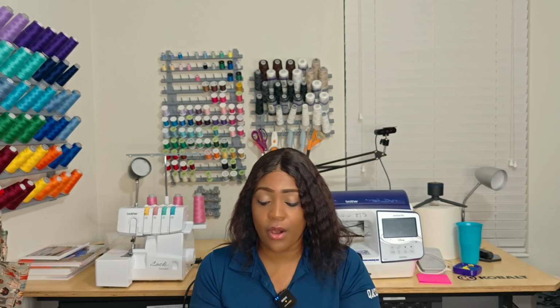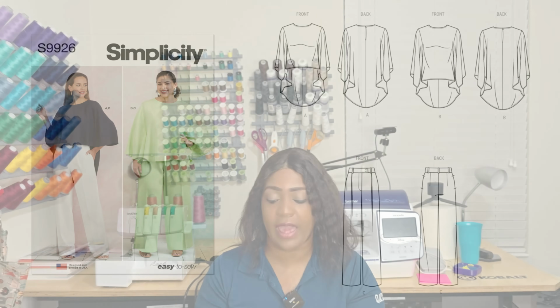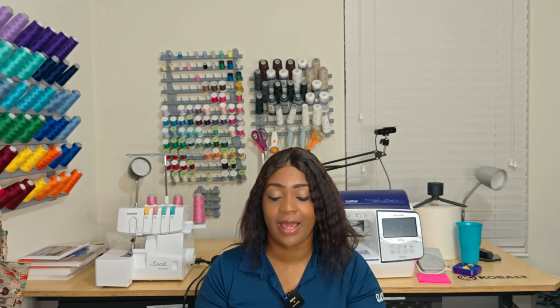All right, now this pattern features floor length pants that have front pleats. So you're going to be doing pleats at the front of the pants. It also features side seam pockets, a fly front zipper, and a waistband with a belt loop and button closure. Now this is rated as easy to sew.